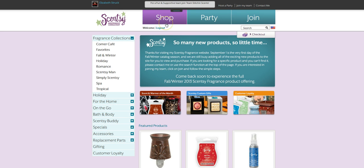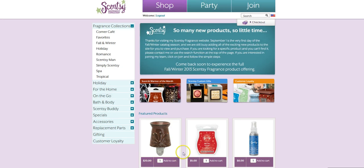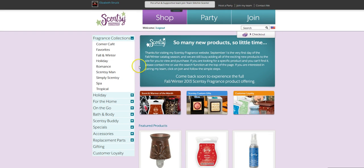And let's start with the shopping option because that's what most people are coming to your website to do. So you're going to see here where they have our Scent of the Warmer of the Month, custom gifts, customer loyalty program. And that's going to be where they can set up their auto ship, which is really, really cool. If you are a consultant and you are also a Velada or Grace Adele consultant, you'll notice that they're at the bottom here now. They can click on either of those and get to those sites as well, which is really neat. They're going to show featured products, things like that.